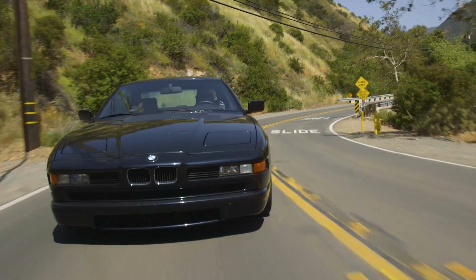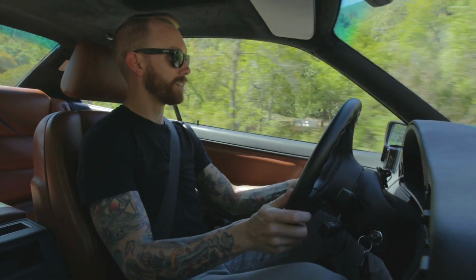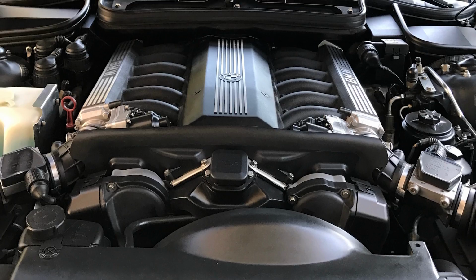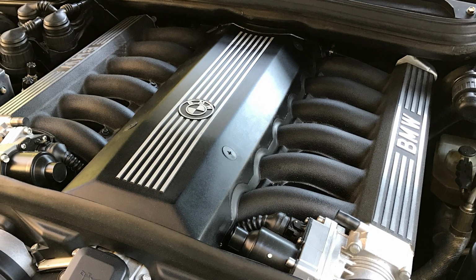Now Clarion didn't get too deep into the factory engine in the car because it's actually quite a marvel in itself. BMW basically took 2 straight-six engines, fused them at the crank, and built this V12 engine.